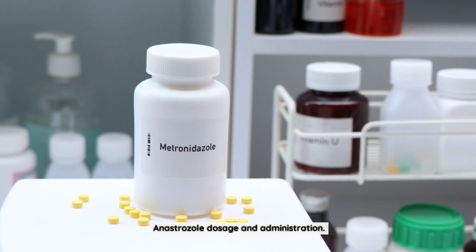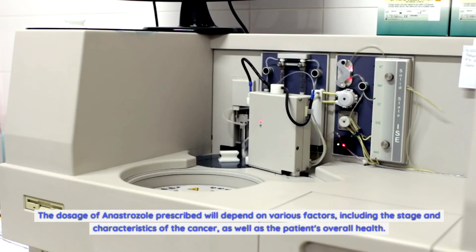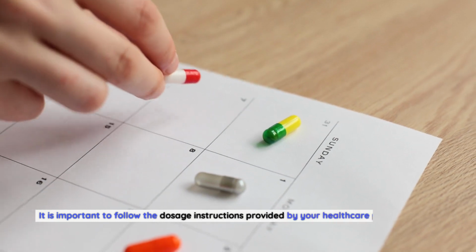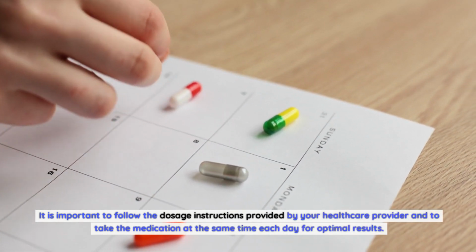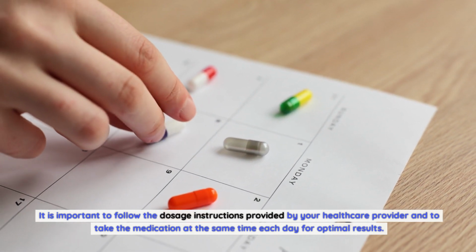Anastrozole dosage and administration. The dosage of anastrozole prescribed will depend on various factors, including the stage and characteristics of the cancer, as well as the patient's overall health. It is important to follow the dosage instructions provided by your healthcare provider and to take the medication at the same time each day for optimal results.